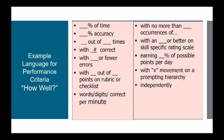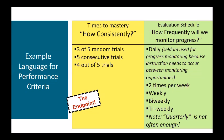Interval recording is a record of the occurrence of behavior within each segment of time, the intervals within a single observation. So any of the behaviors that we listed for frequency or duration could fit this as well. When using language for performance criteria, do not list end dates as part of the criteria of mastery. We want to be specific. 125 words per minute, 97% accuracy on 3 out of 5 random trials measured 2 times per week. And remember, quarterly is not enough.